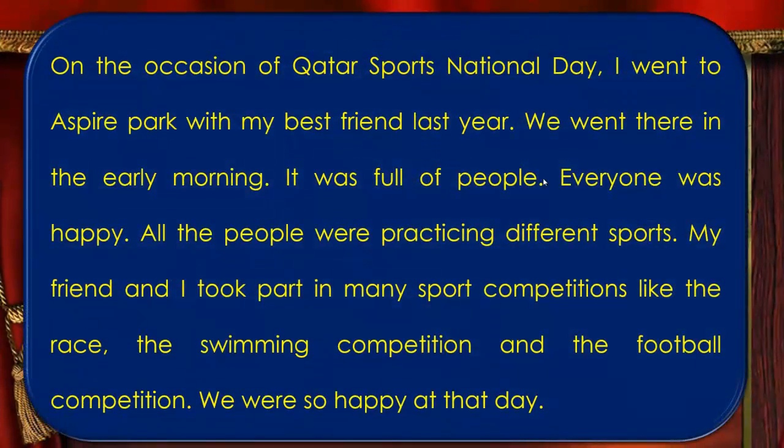So our suggestion reads as follows. On the occasion of Qatar Sports National Day, I went to Aspire Park with my best friend last year. We went there in the early morning. It was full of people. Everyone was happy. All the people were practicing different sports. My friend and I took part in many sport competitions like the race, the swimming competition, and the football competition. We were so happy at that day.